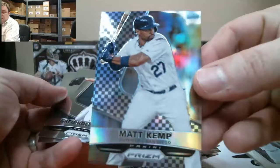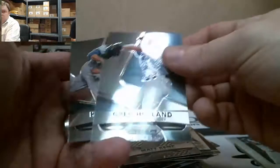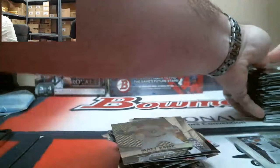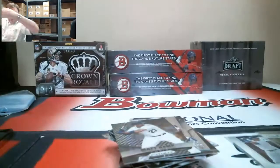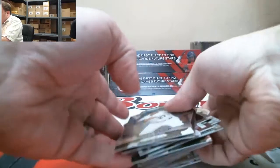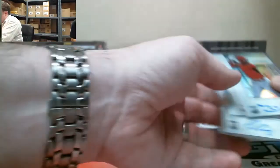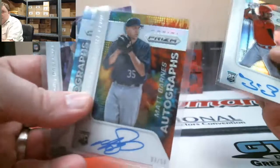All right, Matt Kemp. San Diego, checker refractor, 30 out of 149. Holland and Hyun-jin Ryu, base. All right, let me slide this out of the way. Get all your fat hits and your autographs. And Matt Barnes is nice.